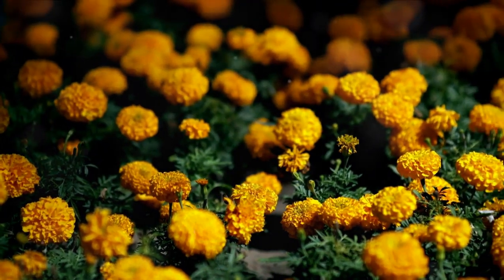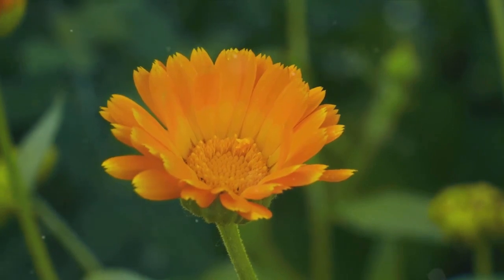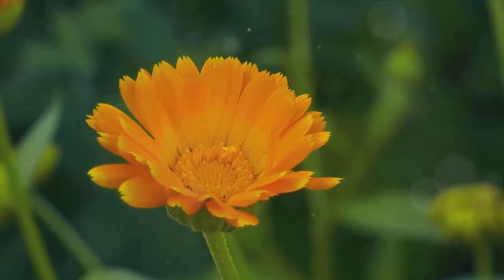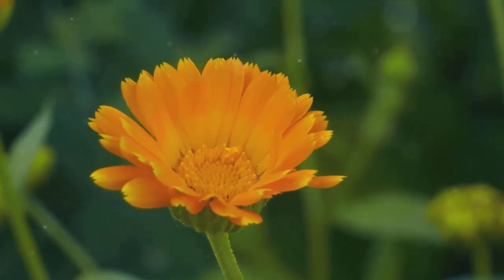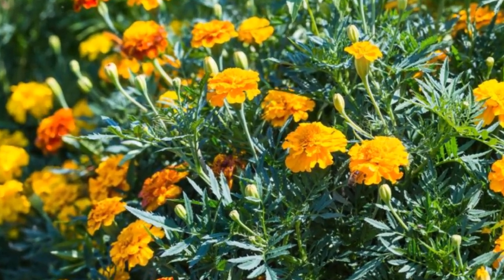Second up, we have the beautiful and hardy marigolds. These vibrant flowers are pest-resistant powerhouses, blooming generously from spring until frost. They love well-drained soil and full sun exposure. Marigolds are not just pretty faces, they are tough and can help protect other plants in your garden too.